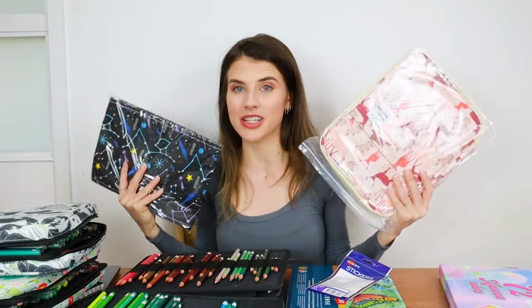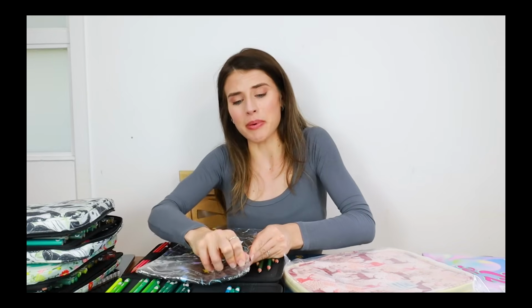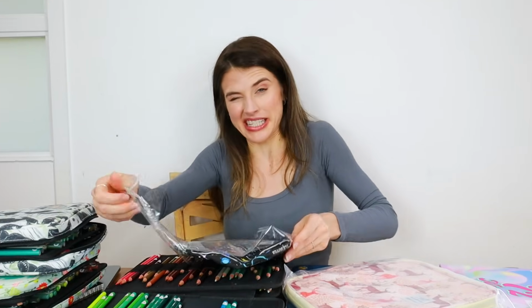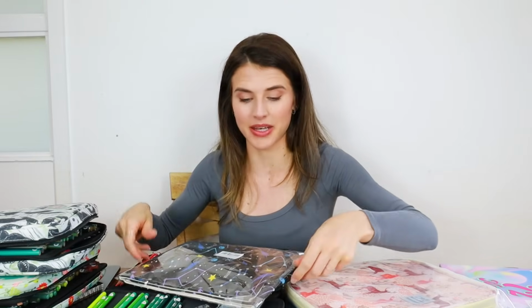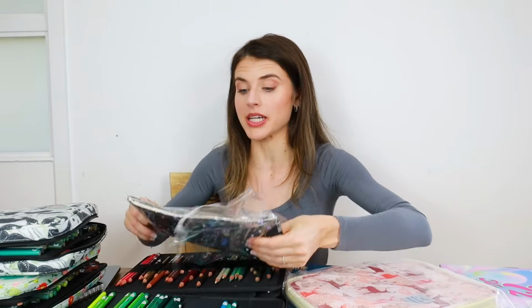But anyway, I want to do a big organization session right now because I've had, you know, a few new supplies come in and they need to be organized. In order to do that, I did pick up 2 new pencil cases from Amazon. I never buy the pencil cases based on the patterns. I always buy them based on price. So whatever was the cheapest at the time that I was doing some online shopping.